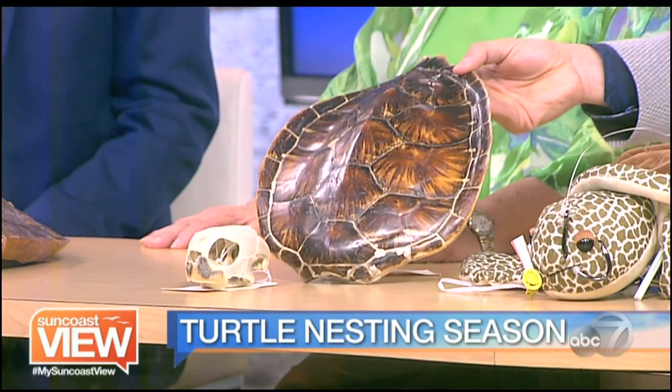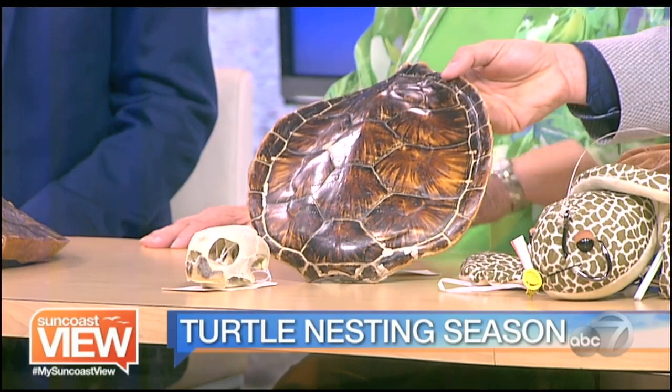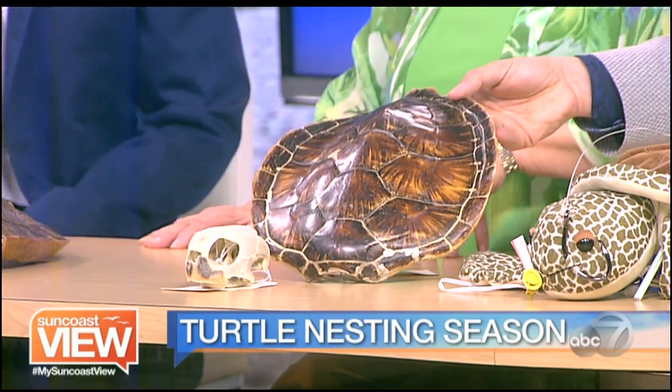Some interesting things here now. What are we looking at? So this, what you're touching, is a juvenile green sea turtle. About how old would that turtle be? This one's a couple years, probably, I'm guessing 5 or so, 5 to 10. Wow. Is that as big as this guy's going to get? No, this is very small for this. Very small green turtle. They get up to about 300, 400 pounds. Wow, really? So they'll get even bigger than this guy when they're adults.